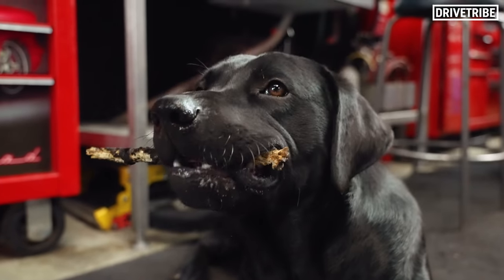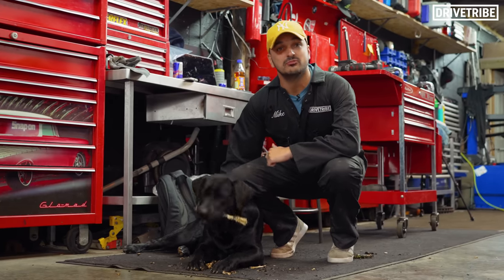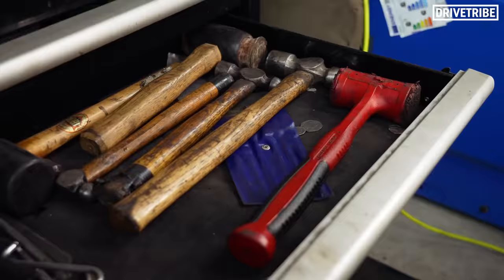Good morning. Welcome to day two. Enzo's found a stick for breakfast, and today is going to be all about rebuilding the M5. Is that yummy? Oh, yeah.